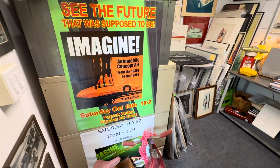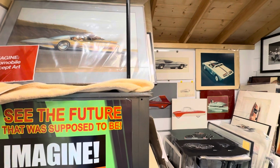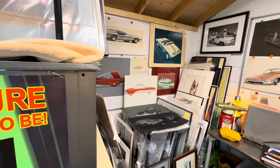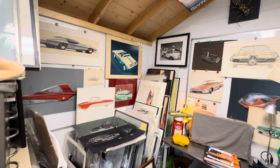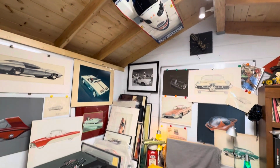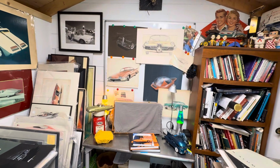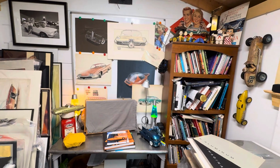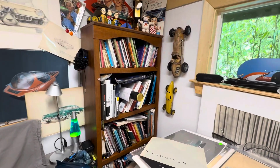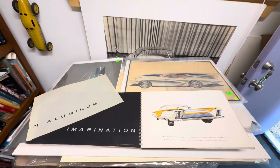So I've been collecting automobile concept art for the last 20 years or so. This was work that was designed and illustrated for the big three automakers, Ford, Chrysler, GM, and lots of other smaller companies. The majority of this work was thrown out early on, never to see the light of day. I think of these as my little survivors. They aren't supposed to be here, but they are.